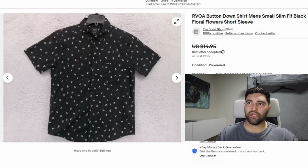Sale number 8 was a Ruka button-down shirt. It did have that all over flower print, but it was in a size small. It took 8 days to sell and it sold for a best offer of $10 plus shipping. I remember picking this up for $2.50 and I knew that it was only going to sell in the $10 to $15 range, but I also knew that it was going to be very quick because I've sold many of these shirts before.